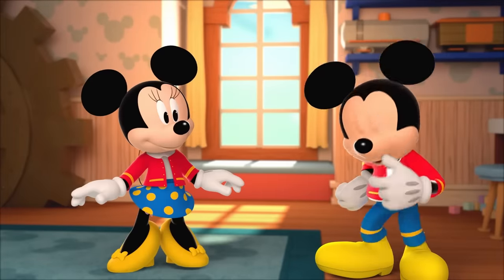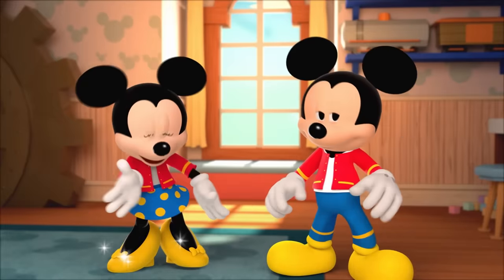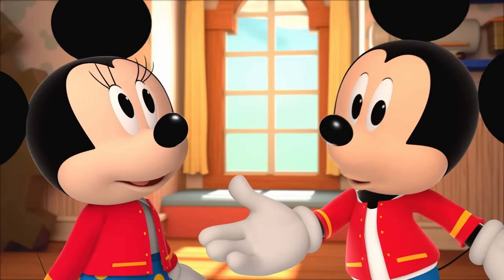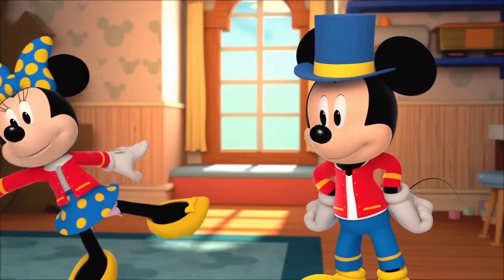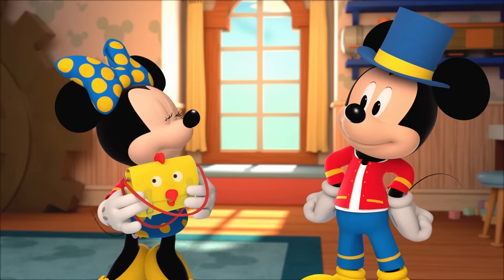I think these shoes might be a little big. That's more like it. Oh, I love the bows on these. Oh, we almost forgot our hat and bow. Hold on, this needs one more thing. A rubber chicken purse? So cute!